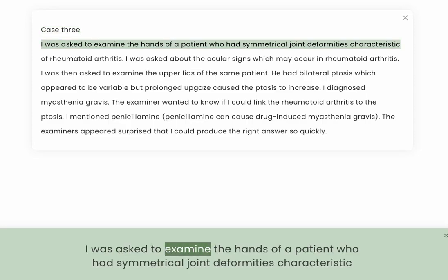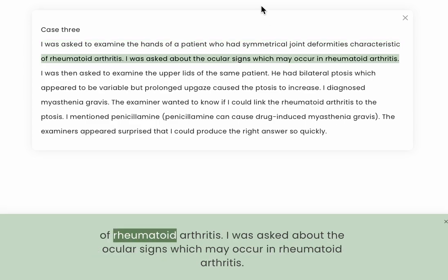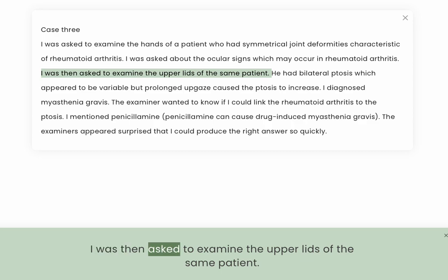I was asked to examine the hands of a patient who had symmetrical joint deformities characteristic of rheumatoid arthritis. I was asked about the ocular signs which may occur in rheumatoid arthritis. I was then asked to examine the upper lids of the same patient.